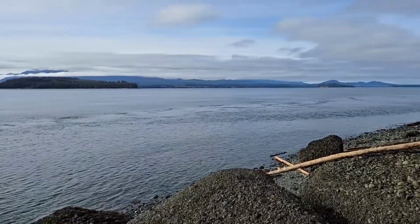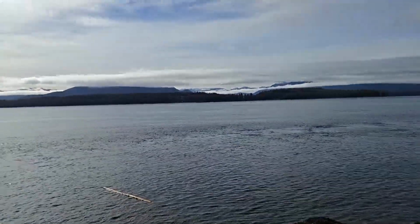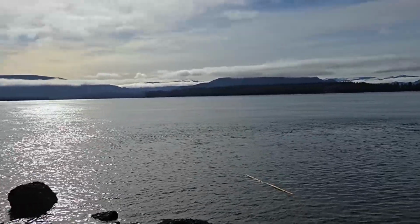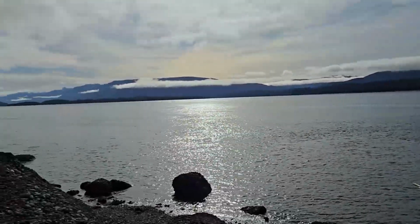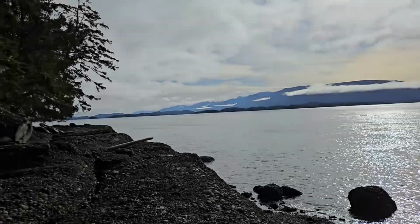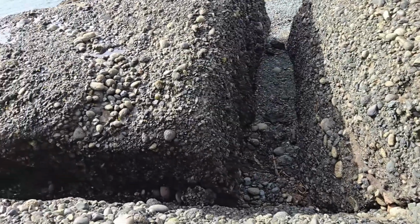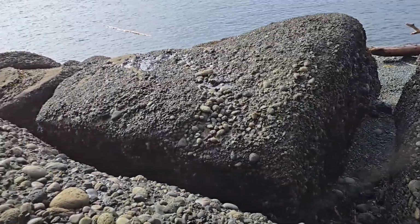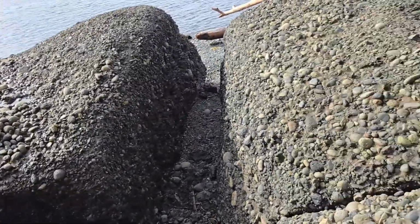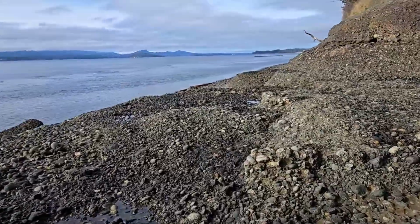And we're looking here. I'm just going to pan across, looking at Cormorant Island, the mountains in the background, our northern Vancouver Island, and looking back behind me. There's another big crevice breaking off this giant piece of hardpan from the formation. And I want to show you something really cool.